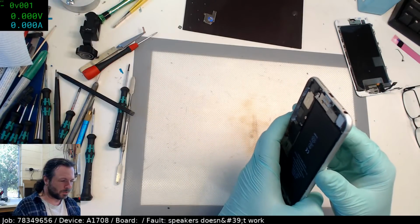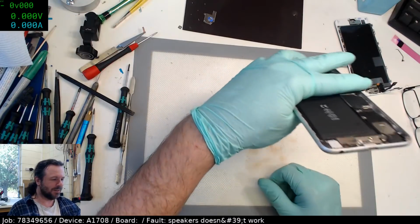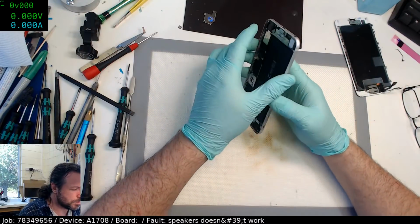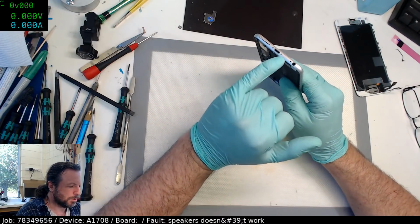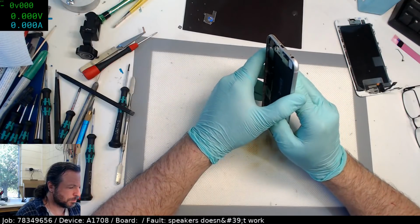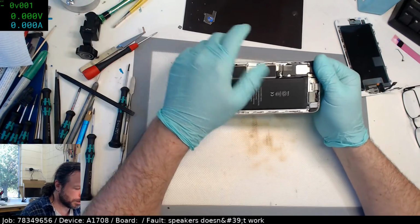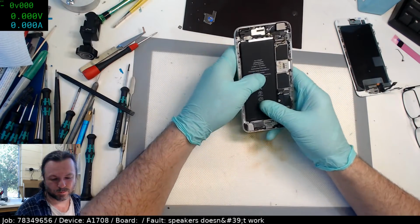A lot of them may actually withhold from informing you sometimes simply because they know they're not going to... this is really starting to annoy me. You can't really apply pressure directly up here because all that will happen is you'll just crumple this. So this is going to have to be a flop edge. I hate it when they're like this. Oh well.